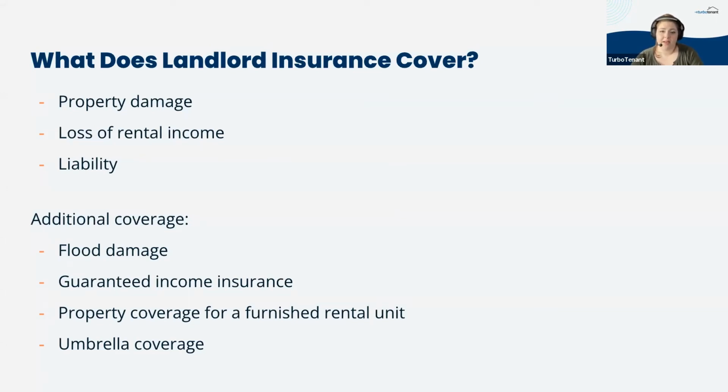For example, flood insurance, which would cover any kind of damage that's caused by a flood. But it's important to note that flood insurance is almost always excluded from the general policy. That's something you need to add on. So it's separate, but can usually be purchased through your same agent.